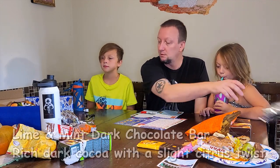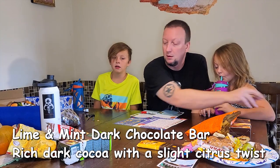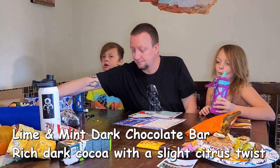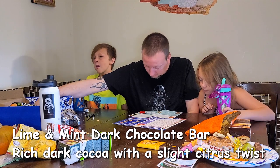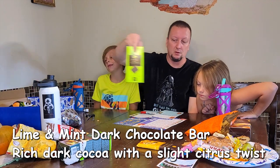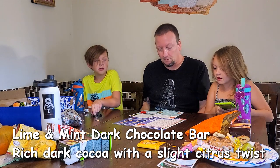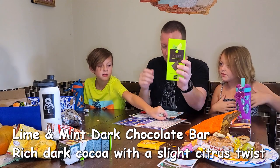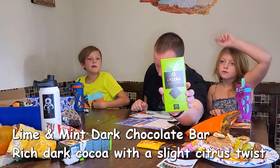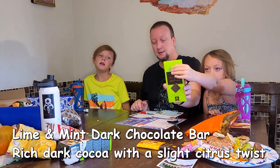Lime and mint dark chocolate bar. Up next, this one. Oh, that's a big one. We're almost done. Lime and mint dark chocolate bar. Rich dark cocoa with a slight citrus twist.